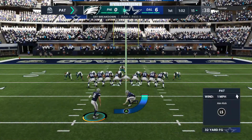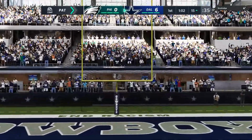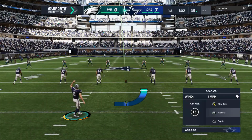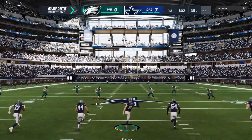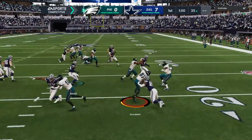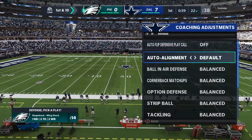Now Greg Zuerlein on for the extra point. And this is up and good to make it 7-0 Cowboys. Makes the score Cowboys 7, Eagles 0. Now after the touchdown, it's Zuerlein. He'll kick it away. Taken about 7 yards deep. And he'll get it up past the 20 to about the 22. At their own 22-yard line.